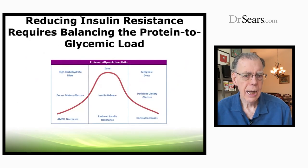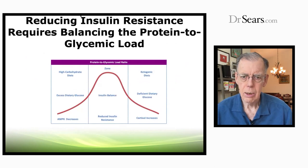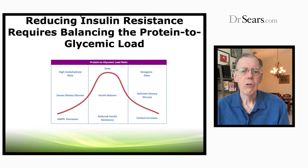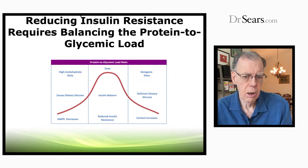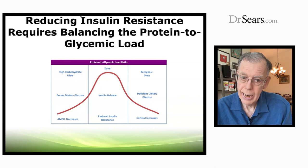And how does the zone diet work? It reduces insulin resistance by balancing the protein and the glycemic load in your diet at every meal. The ratio of protein to glycemic load is like a carburetor of a car. You can't run your car all on gas. You can't run it all on air. You need some combination for the best mileage of the car. Your metabolism is no different.